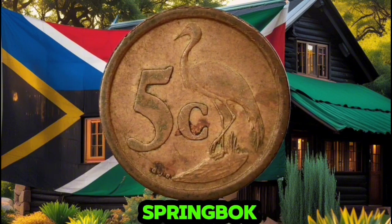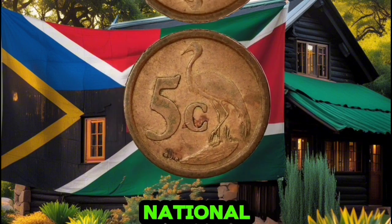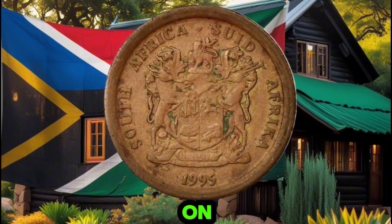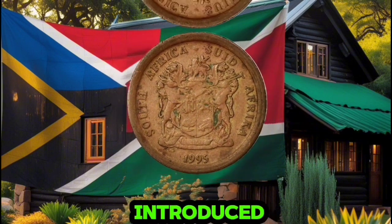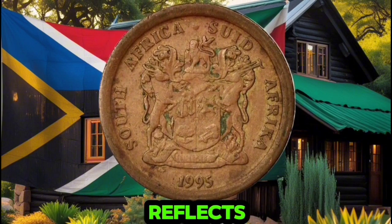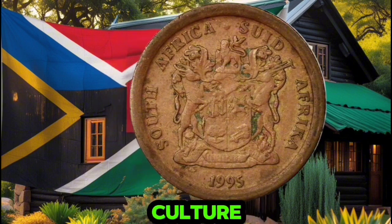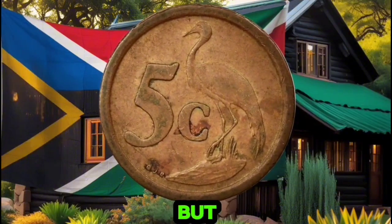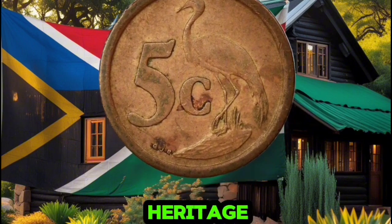Just below the springbok, you'll see the 5C denomination, the year 1995, and the national motto, Eendrag Maak Mag, which translates to unity is strength. On the reverse, the coin features the coat of arms of South Africa, which was introduced in 1994 after the end of apartheid. The new coat of arms reflects the unity of the people, with symbols representing the nation's history, culture, and hopes for the future. The design is simple but meaningful, making this coin a true piece of South African heritage.